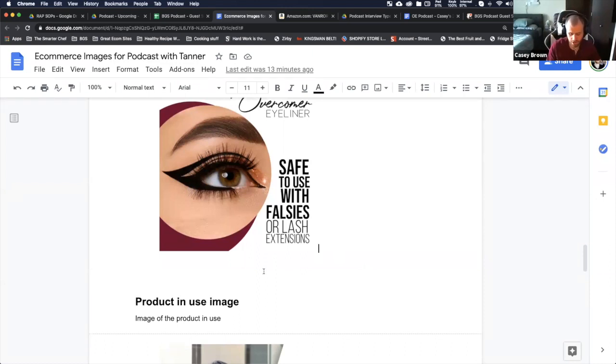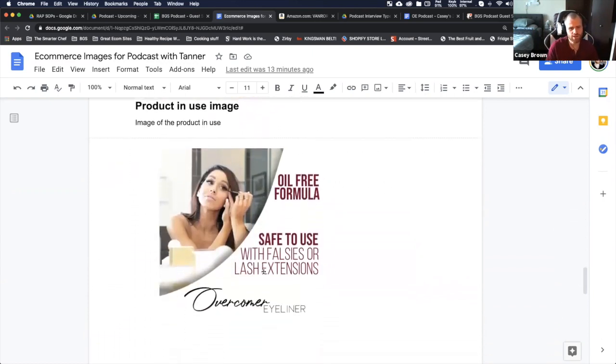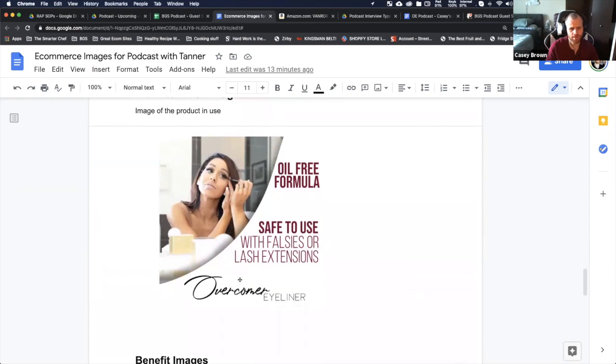You want your images to tell the same story as the copy, the unique value propositions, the objection handlers, instructions on how to use it, how big it is, instructions for care, like if it's a carbon steel pan and how you have to season it, whatever, not the whole instructions, but just little things. Product and use image. This should be pretty obvious. You want happy people using your product.